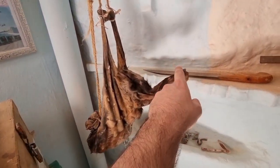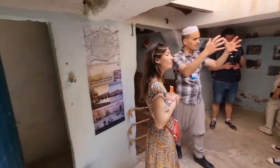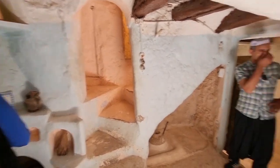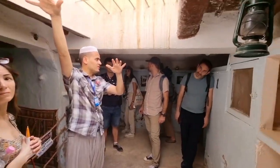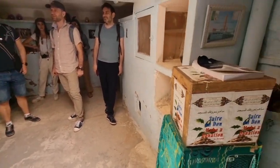This is how it looks. It has an open space always. Why open space? To let the mites enter in, as I explained earlier. And this is a short corridor making shadow to half of the house to keep it cold. You can feel the temperature is always the same.